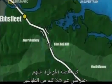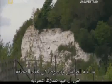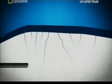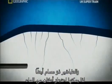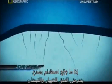At Bluebell Hill, they have to tunnel through 3.5 kilometres of chalk. The problem with the chalk, particularly in this area, is that it has vertical faults and weathering planes in it. Outwardly, chalk looks uniform, but running through it are fault lines, where two masses of chalk have split. When water enters, it further weakens the fault zone. Chalk is also porous, so it can hold tons of water. Hit a fault, and the tunnel could cave in and flood. Double disaster.